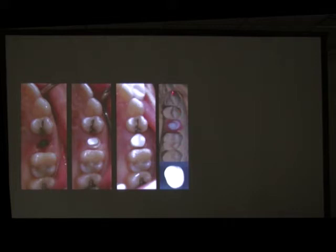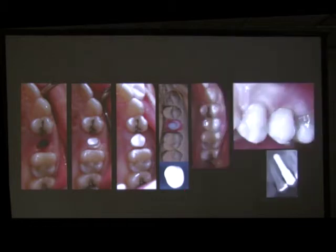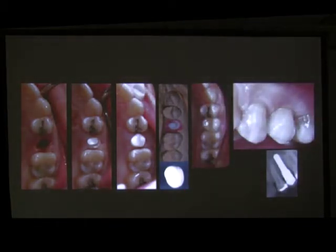And when we send the coping inside the impression to the lab, they work with the lab analog, and they can manufacture the crown. And finally, 4 months post-op, we can cement the final all-ceramic crown.